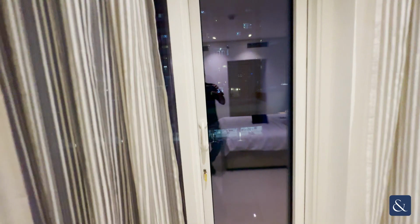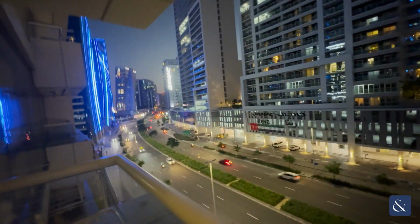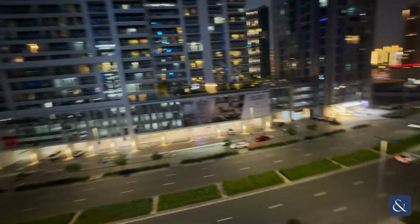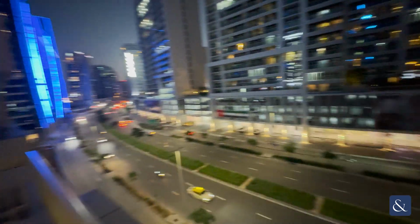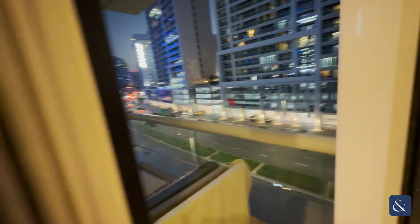Lovely views of Marassi Drive, just opposite Reva and Vera residence. Noise cancellation in the tower itself is very good. So as you might think, you'll hear a lot of road noise. When the doors are closed, you don't hear much at all.